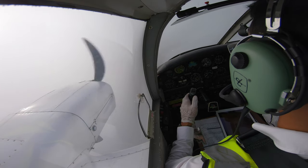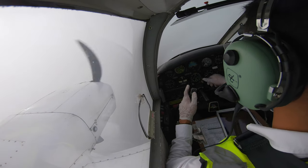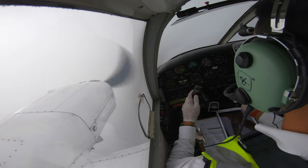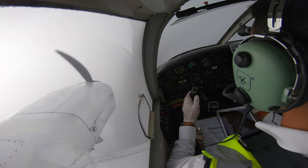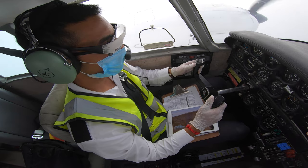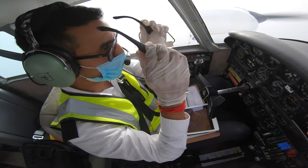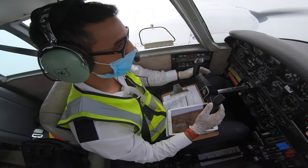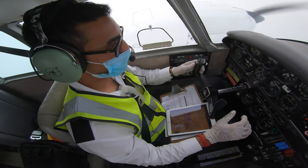Right heading 005 degrees. Right heading 005 degrees, PRIMA 352. Level. Hey, I'm taking control, checking toggles off. You have control, toggles off. Ready? Go, you have control. I have control.